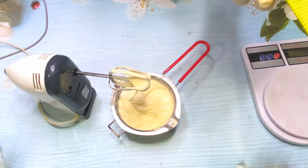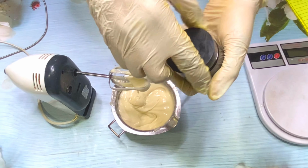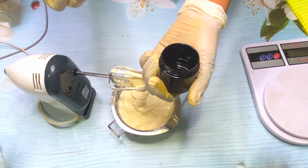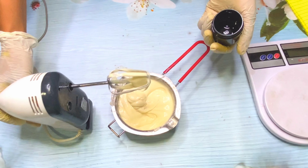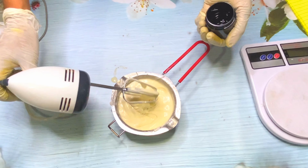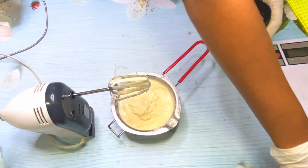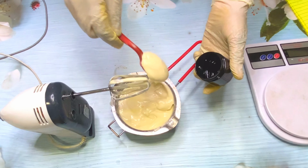So this is my container that I'm going to be using to store my product. If you hear any sounds, please bear with me, neighbors. Anyways, so this is our product and this is our container that we're going to be using to store this product. If you want them, I have them for sale.